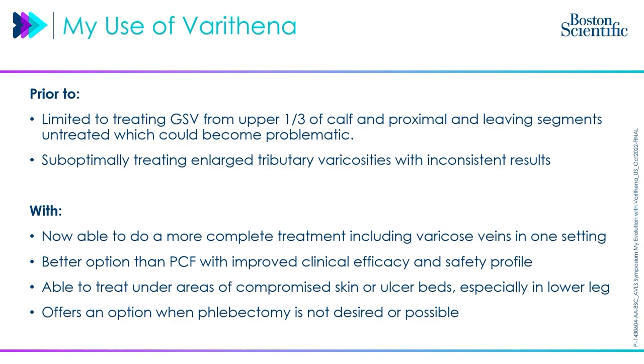You may just have to later down the line come back and take care of them if they start being fed by a new varicose vein or a perforator that becomes incompetent. So it's just nice, in my opinion, to be able to do a very thorough and complete treatment. And Varithena obviously is the only option to be able to treat both the truncal and the tributary varicosities with one single treatment that is very, very simple, as Dr. Darby already explained.